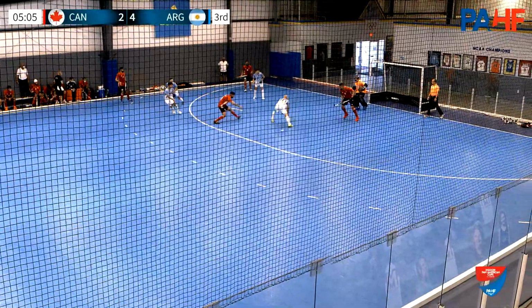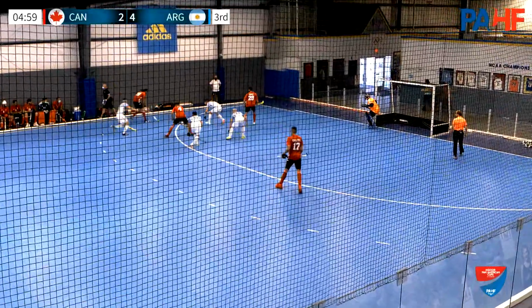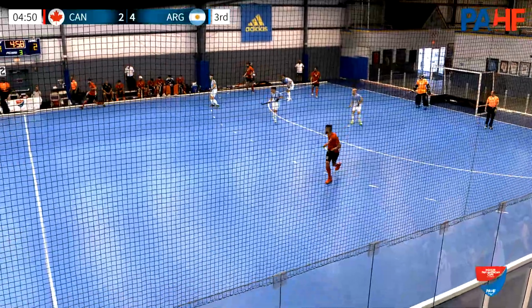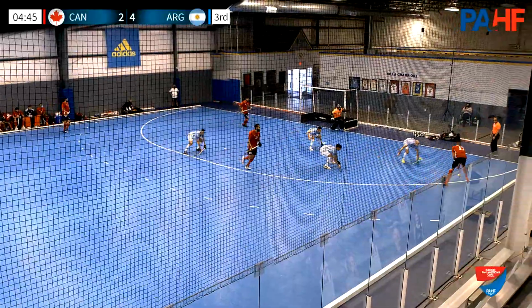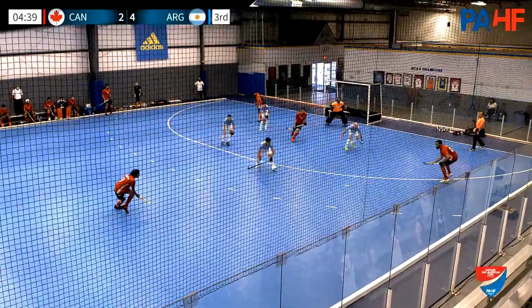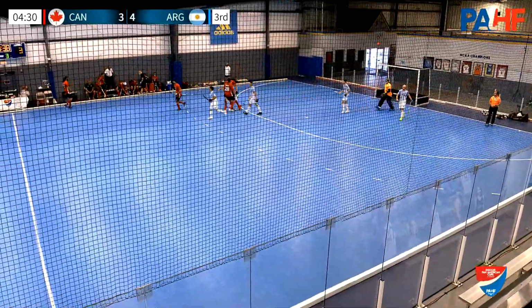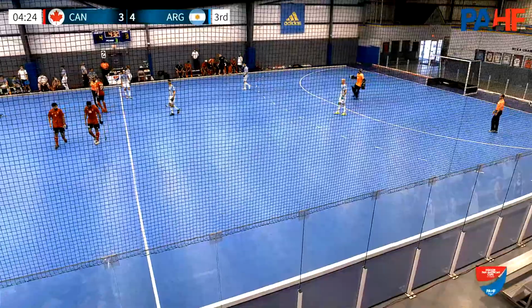Forced to come back out across to the top of the circle. Just misses the stick for Javane Jamu. He's with the ball there, passing back. Now cross to just in front of my location. Sorry if I'm in your way. Try to stay out of the broadcast visually. Back into the circle. Here's the shot. Saved by the keeper. Another shot through the legs as the keeper had gone to the ground. And so it is 3 for Canada, 4 for Argentina.